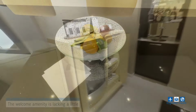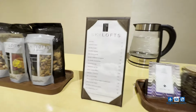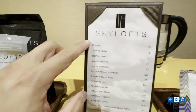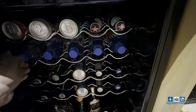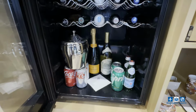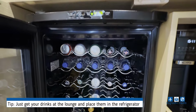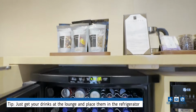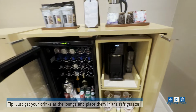And let's take a look at the mini bar. So with the mini bar, although it says that water is $10 each, it's actually complimentary. So we have 6 of these, 5 of these, and they'll replace these every day. Plus, we get access to the VIP lounge downstairs. So technically, you don't have to drink the soft drinks here. You can just go downstairs and grab a drink.